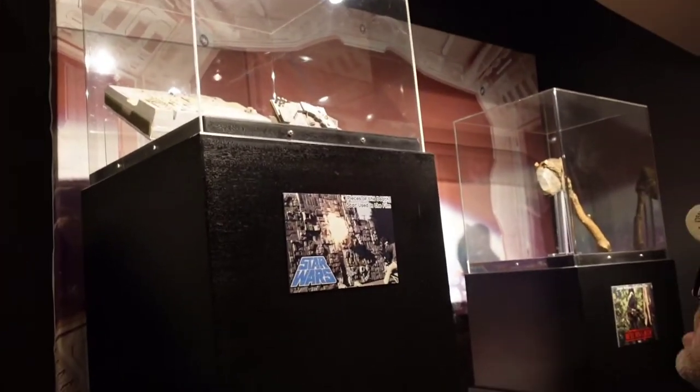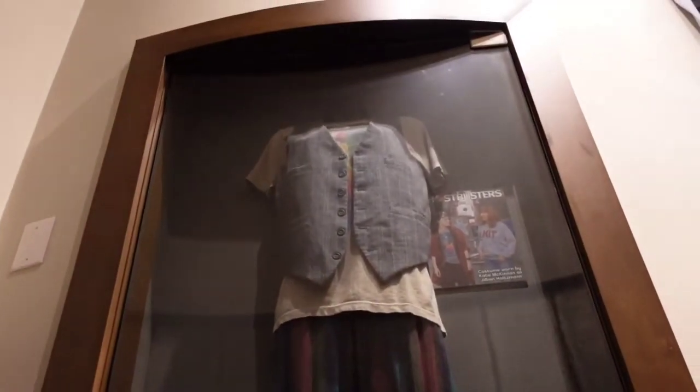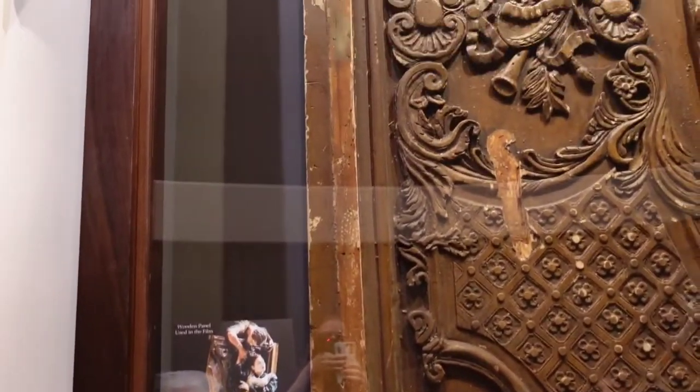Cool. Pieces of the Death Star. The new Ghostbusters. Happy Gilmore. Addams Family. Oh my gosh! What is that? Oh, cool. Tales from the Crypt. Oh, look. The wood panel of the stairs.